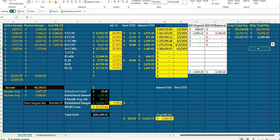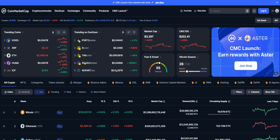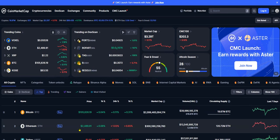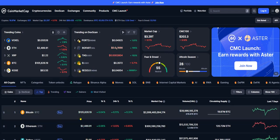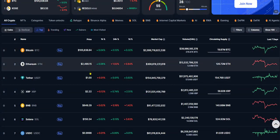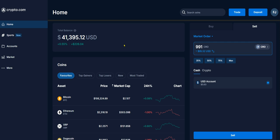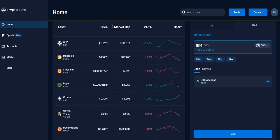All right, so next, let's hit what we got here. Oh, crypto. Let's take a look at the crypto market. It's been a while. Let's hit refresh here and see where we stand. All right, so according to CoinMarketCap, Bitcoin is at 105K. Ethereum is almost $2,500. All right, let's look at my account. My crypto account on crypto.com is at $41,394.